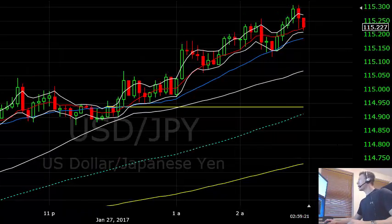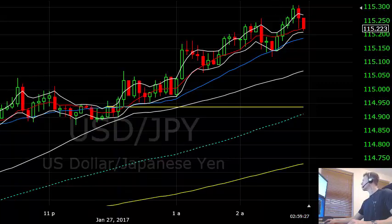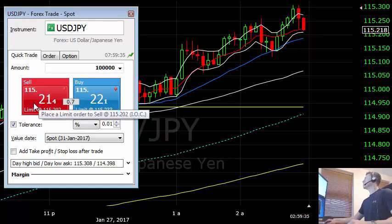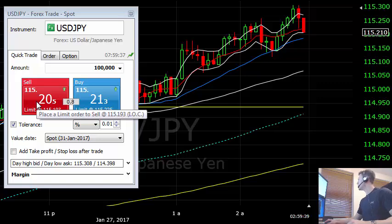Right, okay, just back, and there's a bit of a divergence here this morning on this dollar yen. Dollar yen's been going up and it's got a bit of a divergence. We've got an untested 8 a.m. pivot below, which has got decent odds of getting hit. So I'm going to hit it now, short at 20 here on the dollar yen.